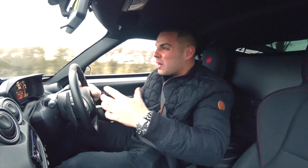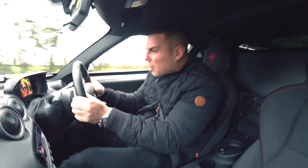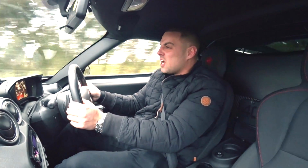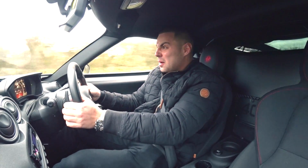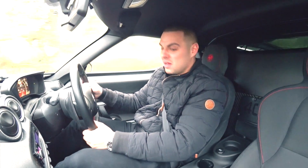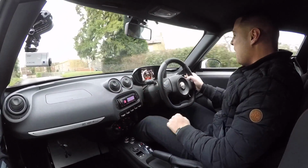So as you start to understand what this car's about, you then begin to realise that, do you know what? I know they are over £50,000 new, but you've got a car made of carbon fibre. There's a fire extinguisher on the floor. It's got no power steering. That's something else I wanted to highlight.